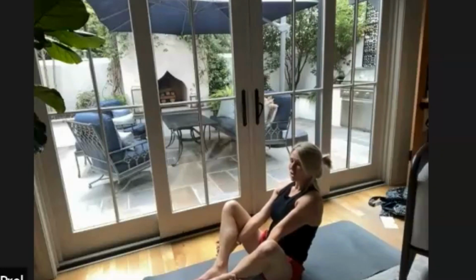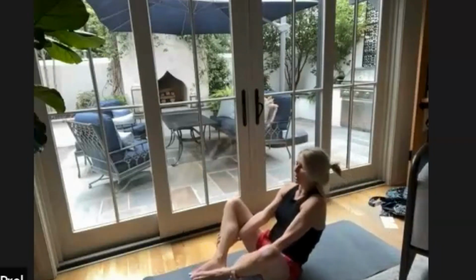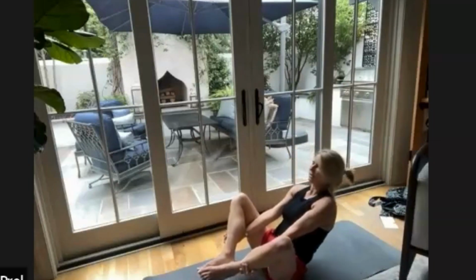I'm going to gently roll back onto my shoulder blades. This is supposed to be a fun exercise, making you feel like a kid. So I'm going to roll back and then coming all the way back up. So you can try this on your own, and let's try to do maybe 3 to 5.